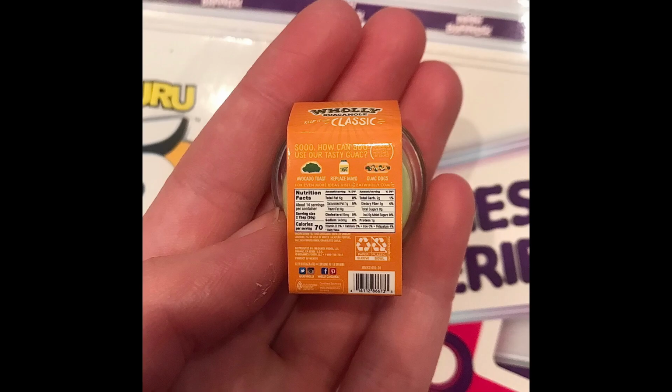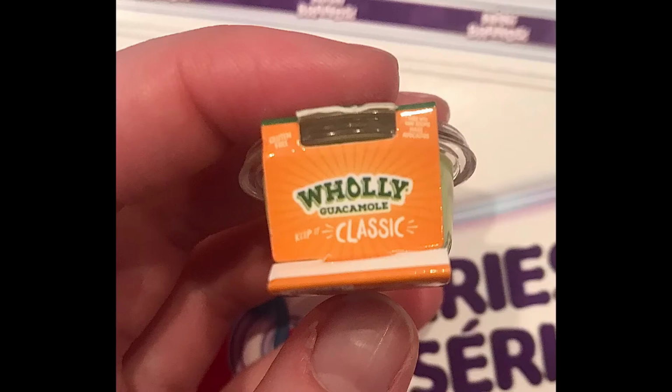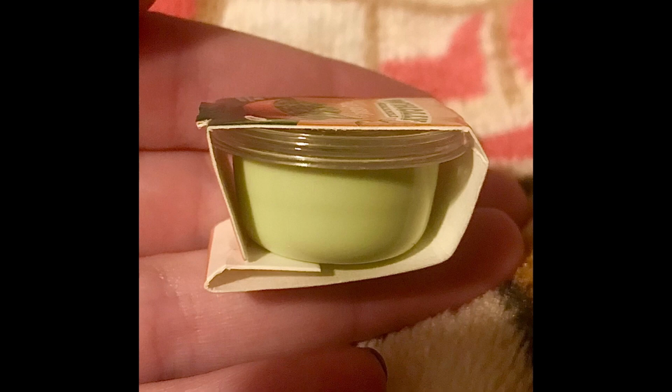The bottom has the nutrition facts, contact information, and barcode. There is also the quote, "How can you use our tasty guac?" The back is orange and the sides are see-through with inside being lime green.